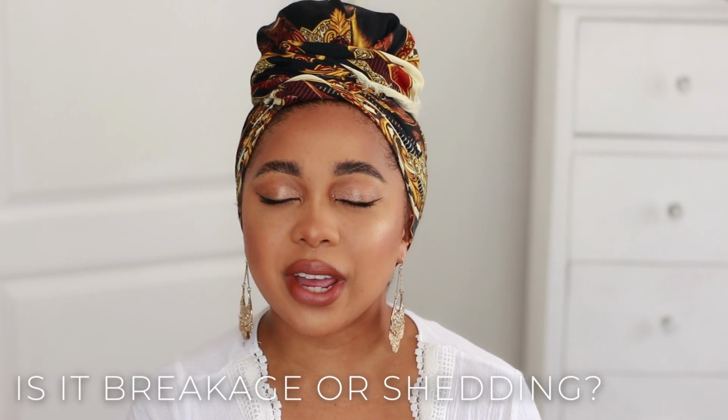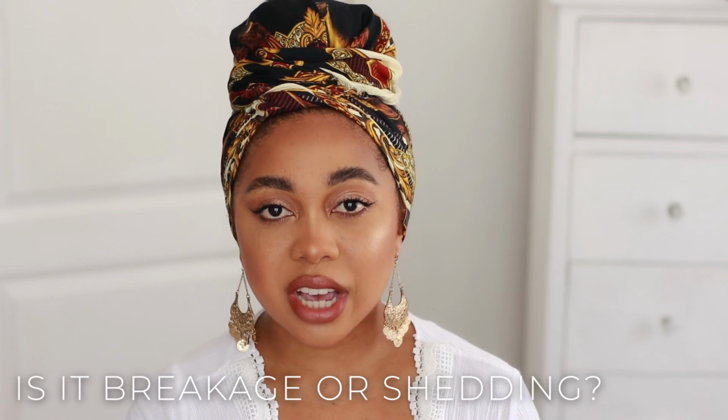Let's get into the first tip to stop your hair from shedding. The first thing is extremely important for you to know exactly what to do, because if you don't follow it, it'll be very difficult for you to help yourself or even figure out the cause of your shedding. And this is to know if your hair is breaking or if it is shedding. There is a big difference between hair breaking and hair shedding. If you want to know the difference, it is very easy.